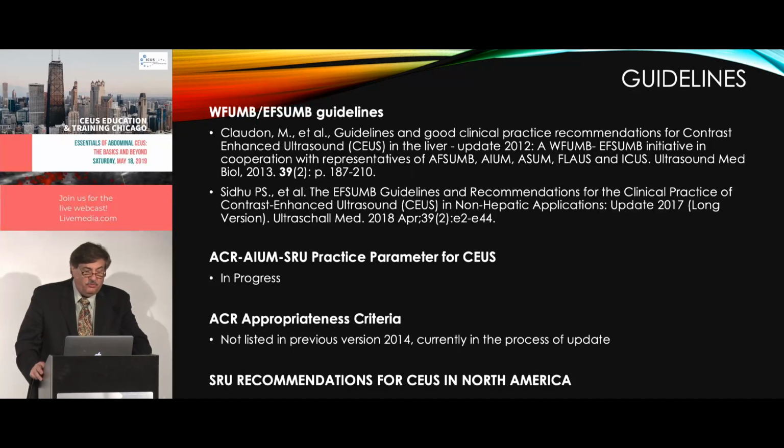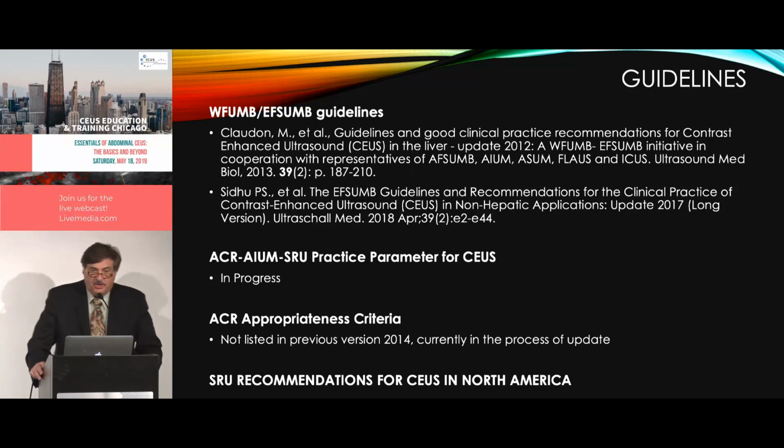So there are both from World Federation of Ultrasound and Medicine Biology and EFSUMB, European Federated Societies of Ultrasound and Medicine guidelines. They are both for liver, and there's one for non-hepatic uses. The WFUMB guidelines are going to be updated later this year and should be out. They're very good. They're quite lengthy, but they review all of the literature and provide you a lot of information that we can never give you within a one-day course. So there's the things there.